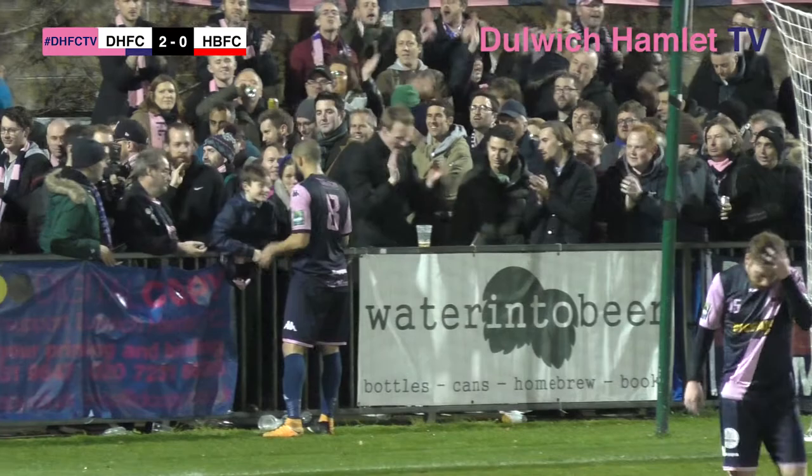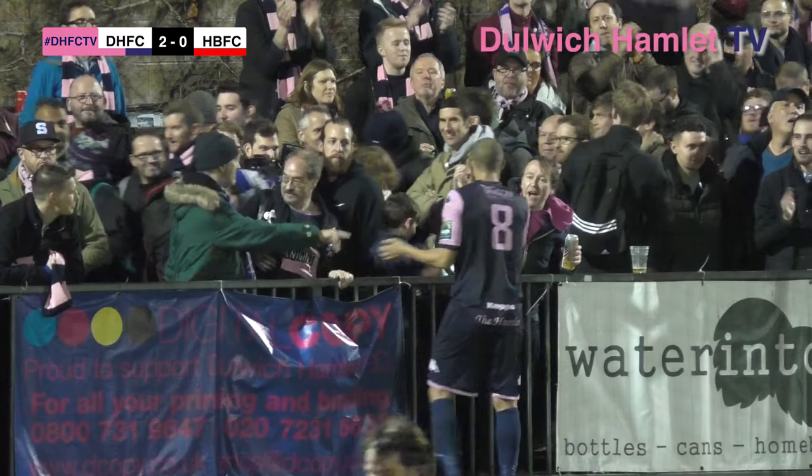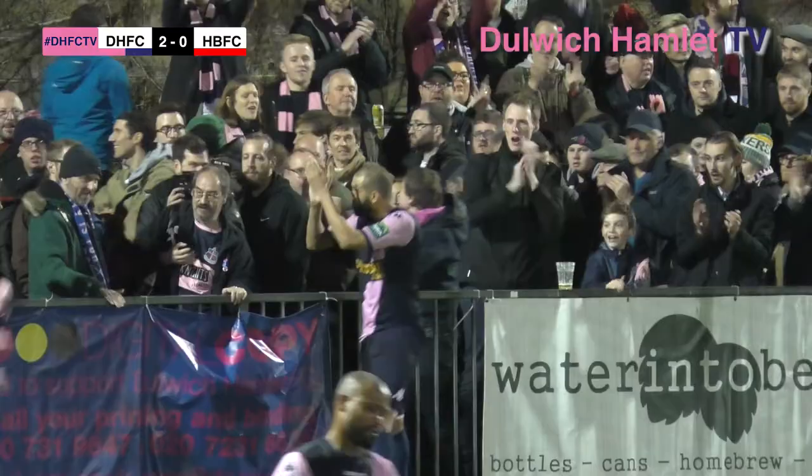At the end of the game, you went over to the crowd, a lot of the players did. There seems to be a really strong bond between you and the fans at the moment. Yeah, they've stuck by us from the start. I've been here 4 years and they've been like the 12th man. So yeah, they really are doing well. Whilst Saturday was disappointing to go out of the trophy, it's another league win. It's the most important thing this season and we're on a good run in the league still.